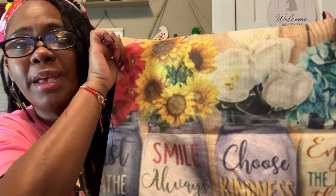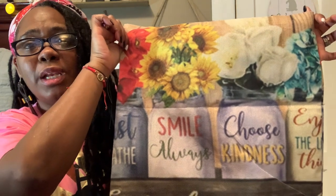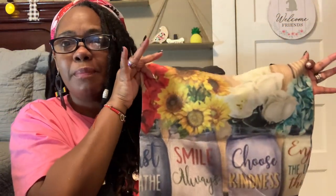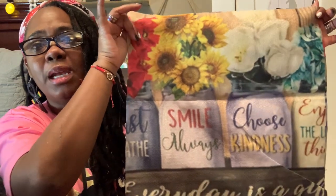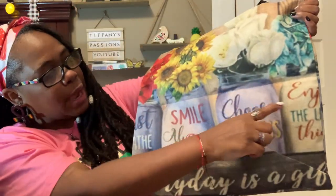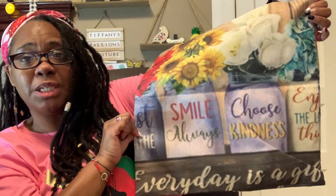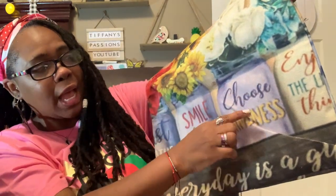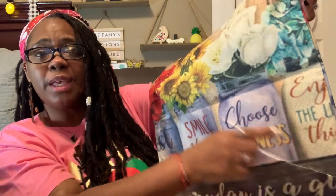Here at the top, they have the beautiful flowers. I love the little flower pots because I love gardening and I love flowers. I love plants and things like that. And I love the little mason jar down here. This one's supposed to say, just breathe, smile, always choose kindness and enjoy the little things.